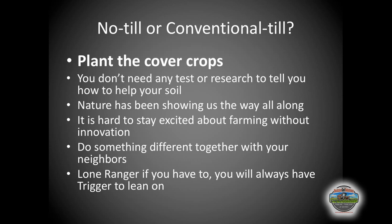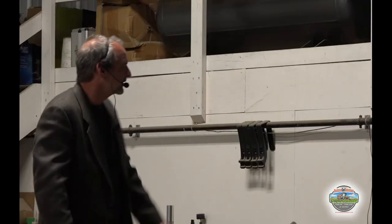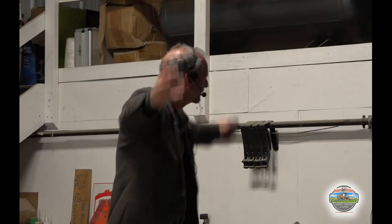Plants fix dirt. You cannot fix dirt with chemistry. You fix it with plants. You fix dirt with plants. That's my take-home message to you. That's where I got stuck, because I'm a farmer. But I got stuck in my cover crop field because I'm holding too much water.